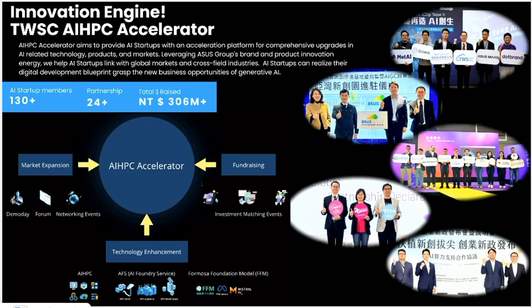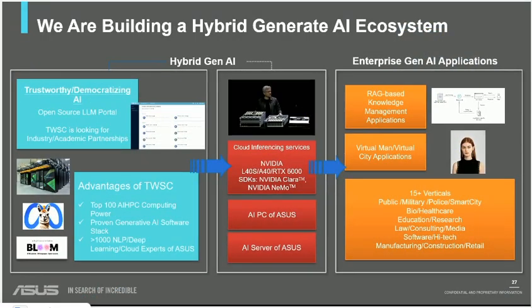This is another angle for how we position ourselves. We want to be the AI HPC accelerator. Not just developing our own platform and our own software stack, we also try to nurture new entrepreneurship and software startups. We try to recruit more of the ecosystem into Gen AI, HPC, and all kinds of solutions. We also keep monitoring and developing our own expertise for AI HPC. So we try to build up the whole ecosystem together, from the hardware part to the software part.